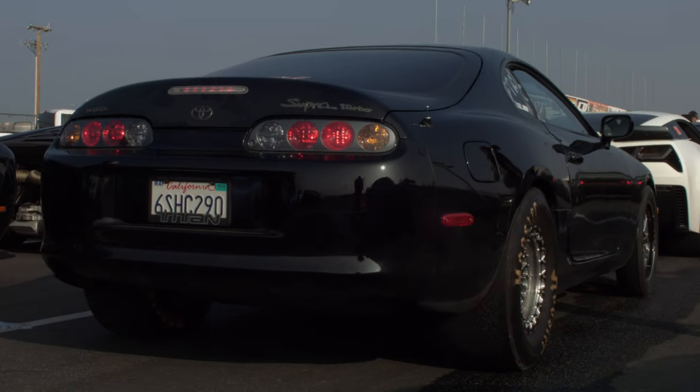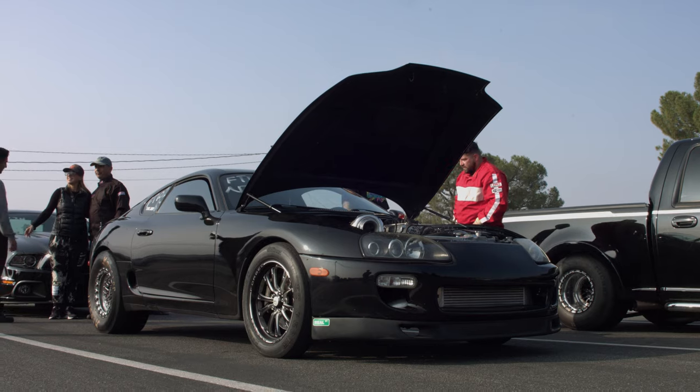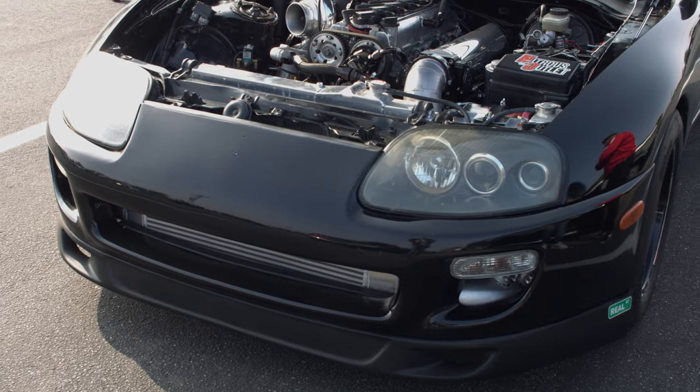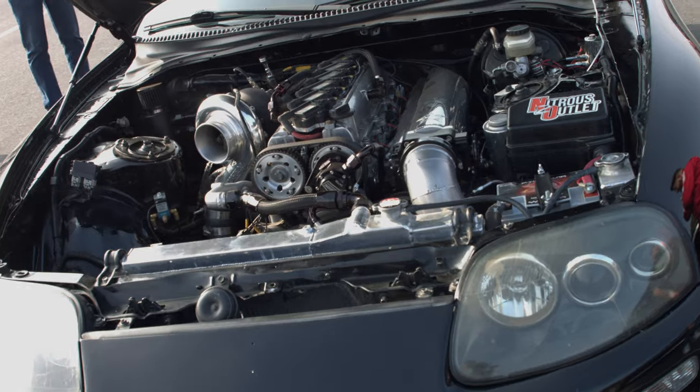Further back still, probably one of the most hyped cars in the US at the moment, a Mk4 Supra. Some of these, albeit unmodified, have been selling at auction for over $200,000, which seems absurd, but I guess we'll see if that comment is going to age like milk or not in time.